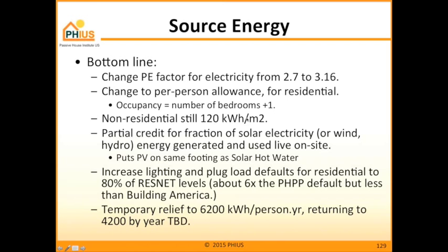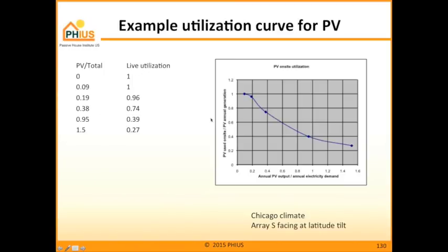If you take the 120 kilowatt hours per meter squared and multiply that by the standard occupancy of 35 meters squared per person, you would come out with 4,200. We said for the time being we'll increase the limit to 6,200, but we want to put that on a glide path to back down to 4,200.